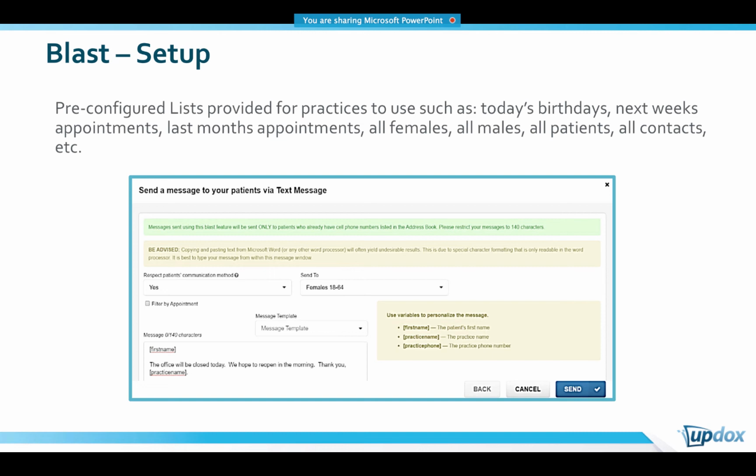Common variables allow the practice to personalize the messages sent out to patients and contacts, and include first name, appointment date and time, provider of the service, as well as the practice name and the phone number. Updox provides pre-configured templates for practices to use.